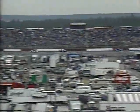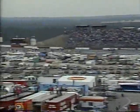We are back at the Rock, North Carolina Motor Speedway in Rockingham. We're glad you could join us on this Saturday afternoon for live Busch Grand National racing. And it's been an exciting race so far, and we've got several more laps to go. Now, here have been the lap leaders.